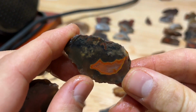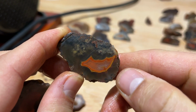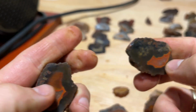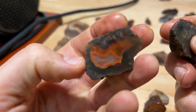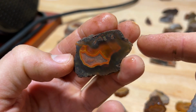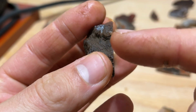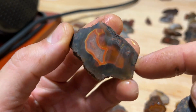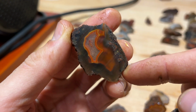I like this one because of that vivid orange and yellow fortification. I mean, you can see some of the mossy inclusions there, but look at that. And you can see the fortification kind of stretches on and backwards. I mean, if I had cut it a little bit further down, it's very possible that the fortification would be even bigger. Super cool.